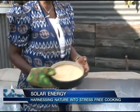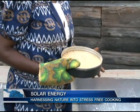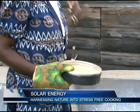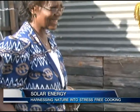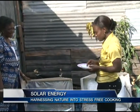These were 2 glasses of maize meal and 2 glasses of cold water. Mix it with a spoon and just place it inside the cooker and go about your activities. 2 to 3 hours, ugali is done. And you can imagine the taste of this ugali is even sweeter than this. It is sweet.